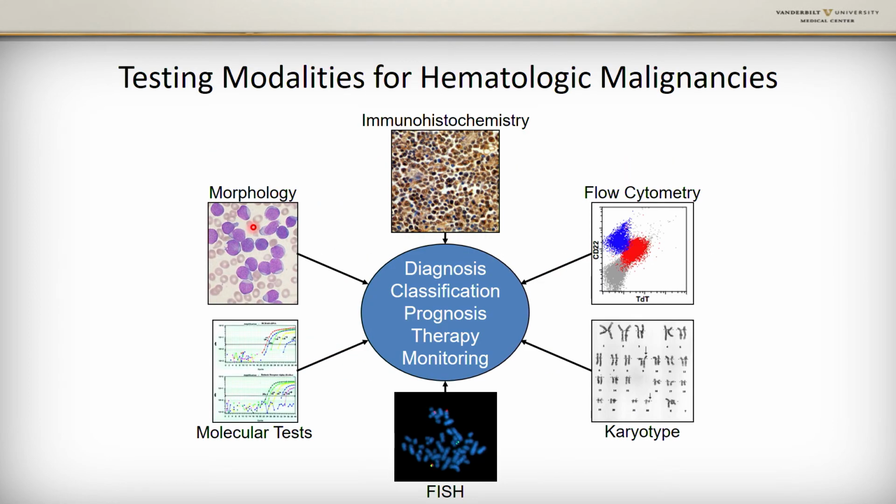I'm a hematopathologist, I'll confess that at the outset. And one of the things that really attracted me to hematopathology is the multidisciplinary approach to diagnosis that we see in these diseases. Obviously, we still use traditional cytomorphology, but we also get to use immunophenotyping approaches like immunohistochemistry and flow cytometry to diagnose these diseases. And increasingly, also using cytogenetic and molecular techniques, traditional karyotyping, fluorescence in situ hybridization, and more molecular testing in looking at these types of diseases.